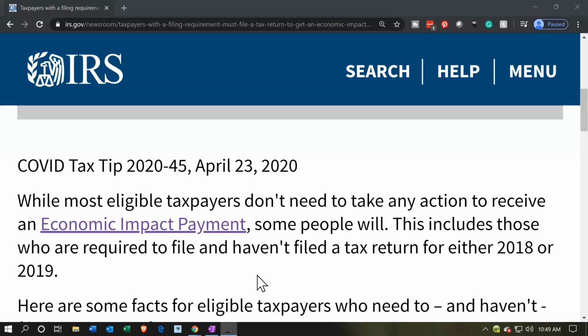And I'm betting that they got a lot of questions about these tools, as to what if I didn't file 2018 and 2019, but I'm required to file? In other words, you just didn't do it. We just didn't file. Then for that circumstance, that's not what most of the tools they put together are there for. The tools are typically there to help people that are not required to file for one reason or the other and need to give the information.